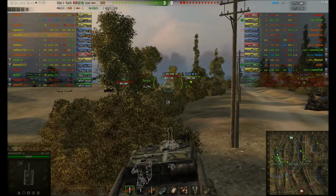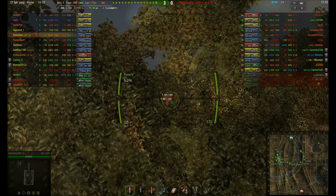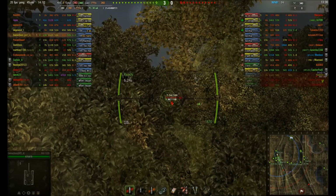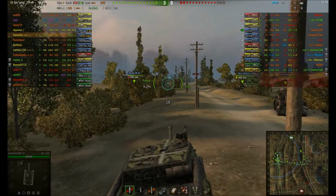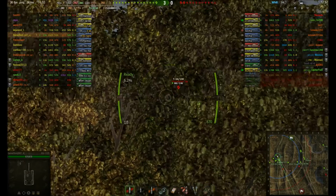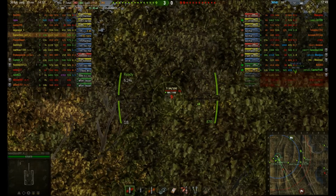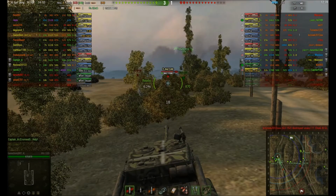We probably, looks to me like that T-34 is thinking about a bit of a poke, but he's pulled back again. So we'll move forward. Oh, he is thinking about a poke. I should have stayed there. Darnations. Tarnations! What's up, the SU? Okay. So they've got a 152 hidden back somewhere.